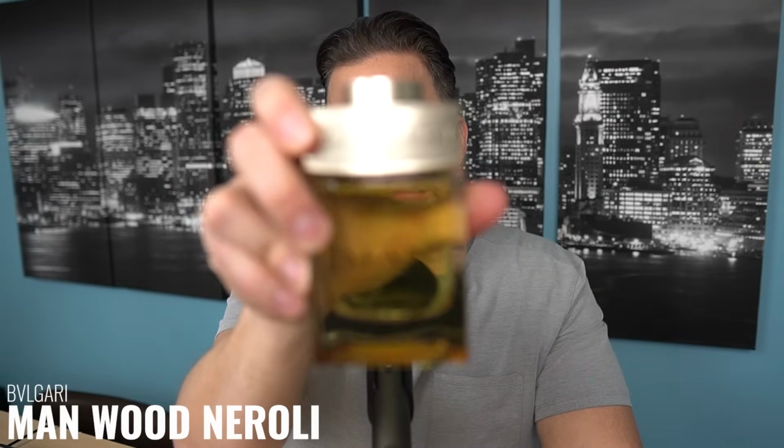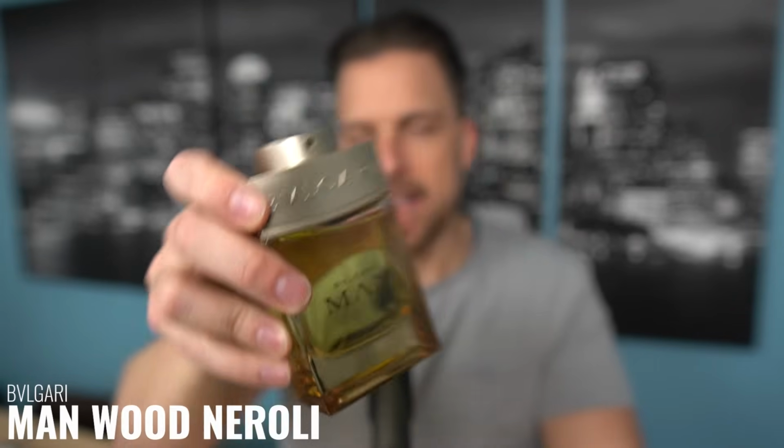Scent I'm talking about is Bulgari's Man Wood Neroli. Now you have to like floral, you have to like neroli to like this scent. But there's something just upbeat and vibrant and alive about this one. Mood enhancing, will put you in a better mood. I sprayed this the other day and it was just this cold, dreary, rainy, crappy day. Sprayed this. I was like, I can't wait for the spring because honestly, this is a great spring fragrance that you guys will love. Performance is okay.